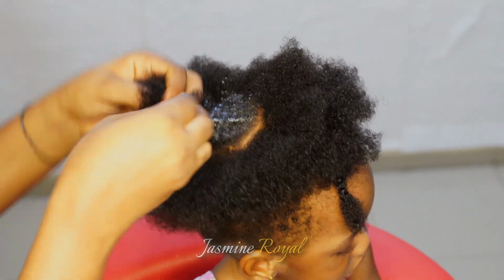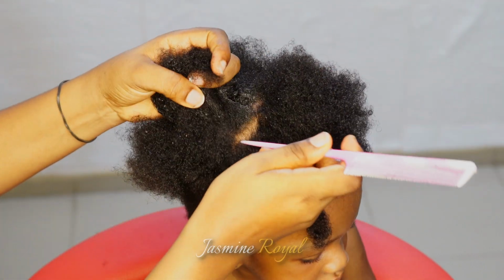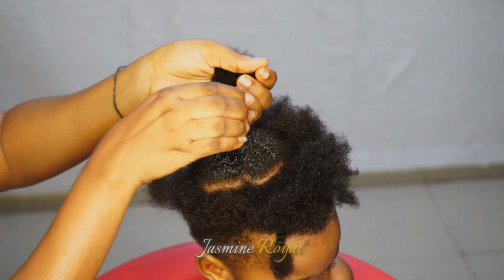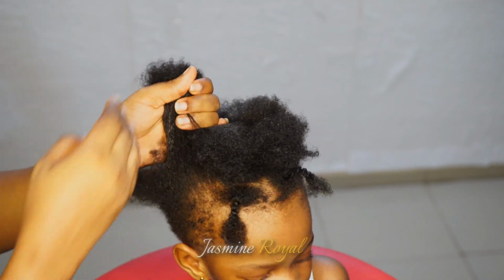I'm currently working on her edges. Just give me 6 months, you'll see the difference. I envy Adele's hair. Her natural hair is so soft. It's giving me the vibes of trimming my hair and going full natural. I'm currently half natural. Let me know what you think about that in the comments.